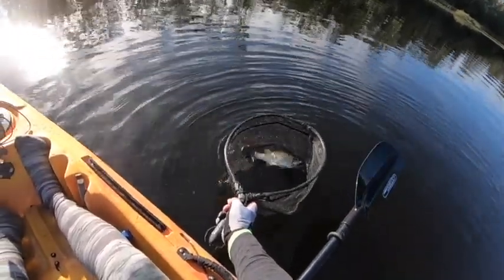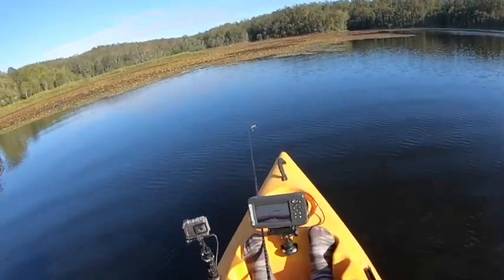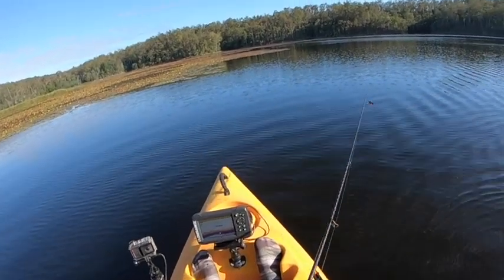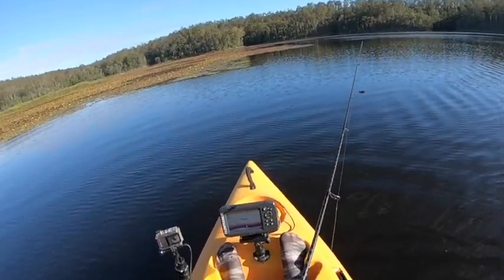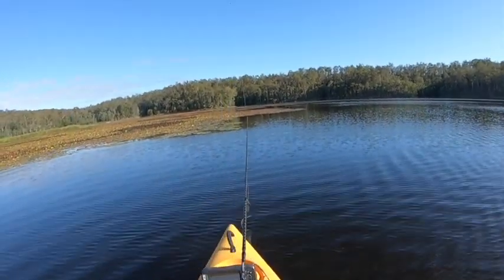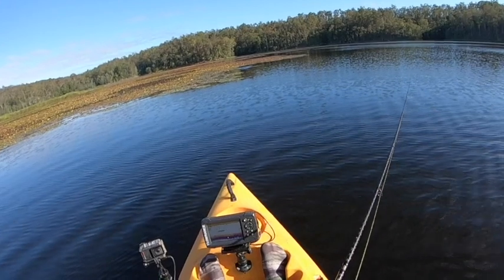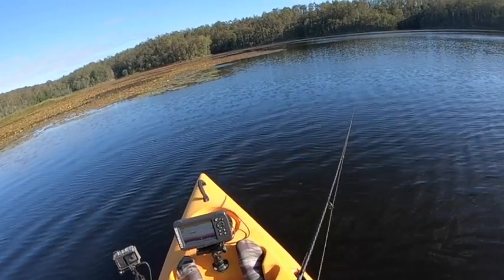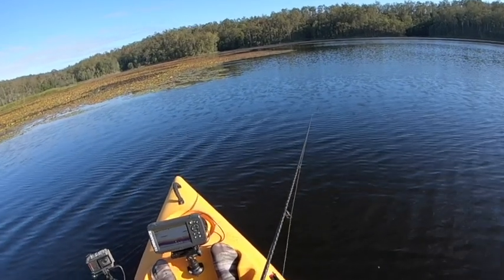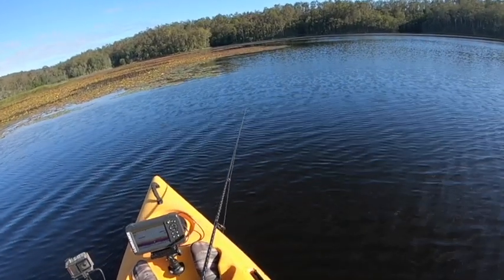So play around a little bit with what you're using and eventually you'll find them. I think one other tip that I would give is the fish are obviously using these lily pads as cover, ambush points. So it does pay to fish along them. It's where these little tips come out. They're using that outermost point to sit there and ambush anything that swims past. So I always like throwing past these little tips.